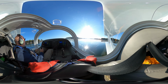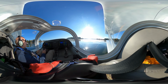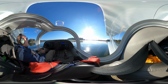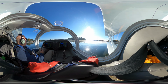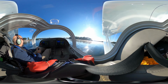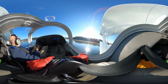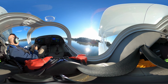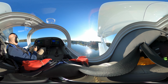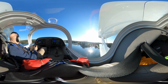Wish I had sunglasses. All right, we got some wake we got to bounce through. This will be fun. All right, we're on the other side of that. Up to turbo. Tree line, backing off the turbo. Lowering the nose a bit, pick up speed, better climb performance.